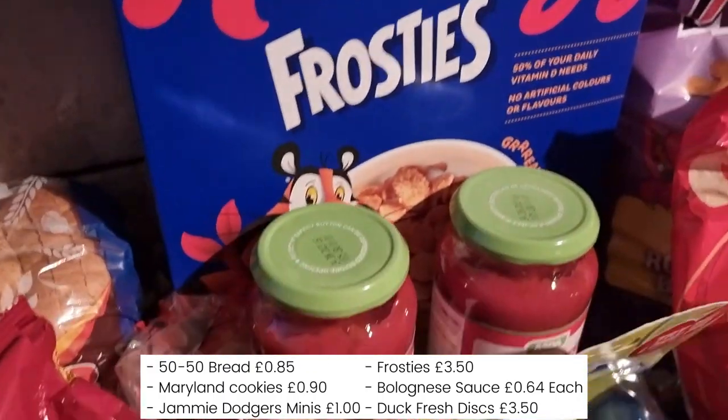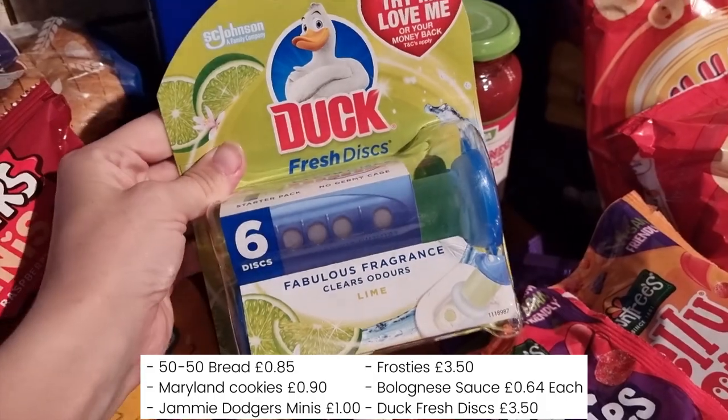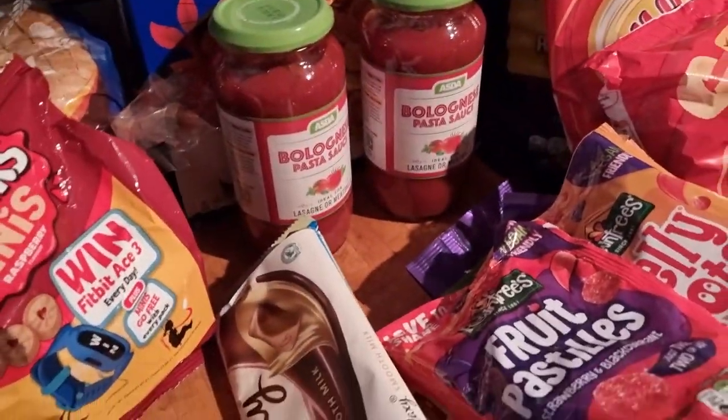I like Frosties for breakfast. I got two of the bolognese pasta sauce that we love. I picked up some more of these Duck Fresh discs. Really like these for the toilet. Keep them nice and fresh. So I picked up another packet of those.